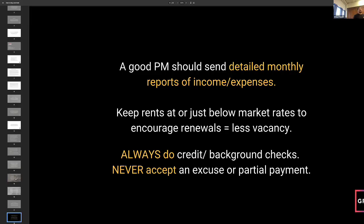They keep rents at or just below market rates to encourage renewals. I am a huge fan of this. The landlords that come to me that are like, I want 1,800 for a 1,500 unit, I'm like, it's going to sit vacant for 3 months, and you would have lost the money already. Just list it for 1,500, right? It's just math. I'd rather list a 1,500 unit for 1,475 and get it rented quickly. You don't have to be absurdly low.